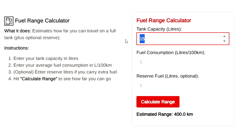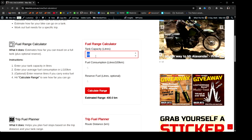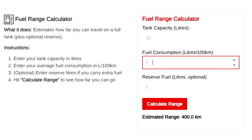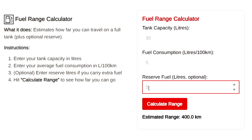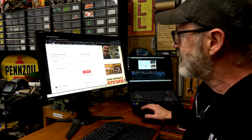Now, just to do it on mine, the max is actually, that Safari tank has grown to 36, but I always just put 30. I always like to give myself that extra, so I'll go 30 capacity. I'm using 5 litres every 100 kilometres. Take out how far that is going to get me. That's 600 kilometres range, and that's what I always bank on. 600 Ks is what I'm going to get if I fill it up. And in the back of my head, I know that I've got a little bit more in the tank if I get stuck or something happens.